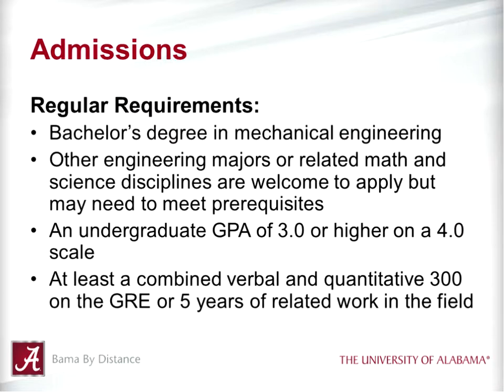Now, it is possible to get into the program with a GPA below a 3.0 or a GRE below 300. If one of those occurs, and we feel you're close enough to meeting those requirements, we can give you what is called a permission to continue. Basically, that means during the first 12 hours of coursework, you need to maintain a 3.0 grade point average. That's really true for any graduate student, but with students admitted with the permission to continue, the graduate school scrutinizes those GPAs a little more strictly in the first 12 hours. But that's typically not a problem. So if you don't exactly meet those requirements, there's still probably a chance you can get into the program.